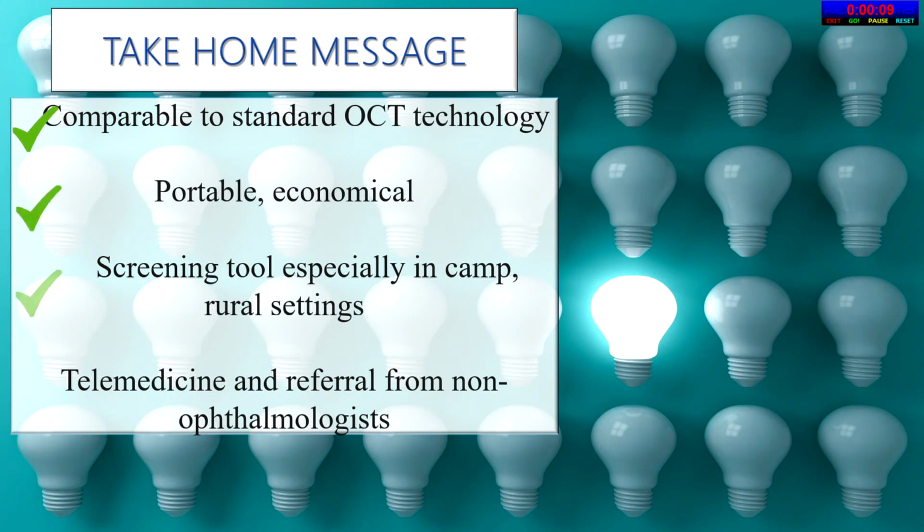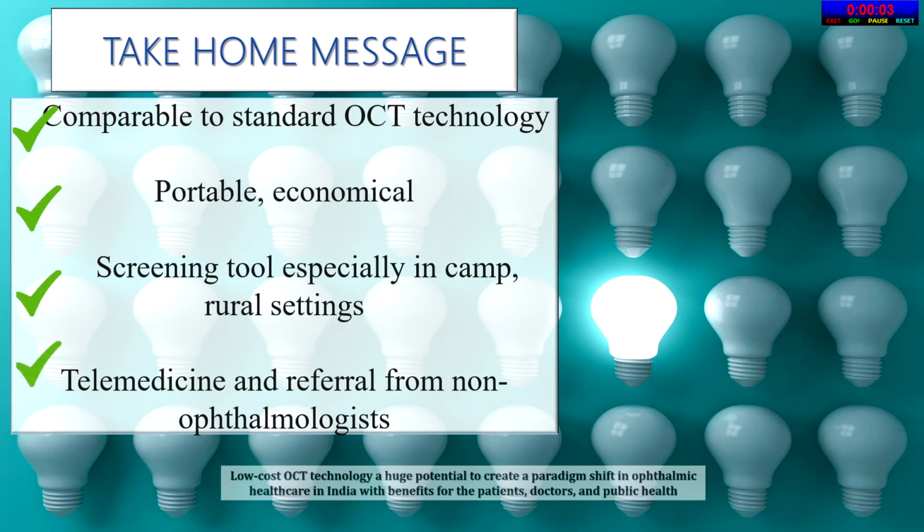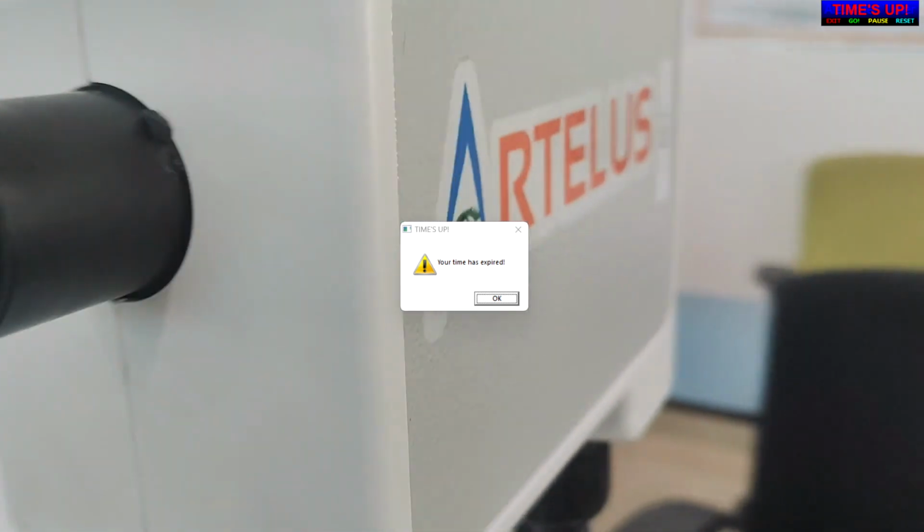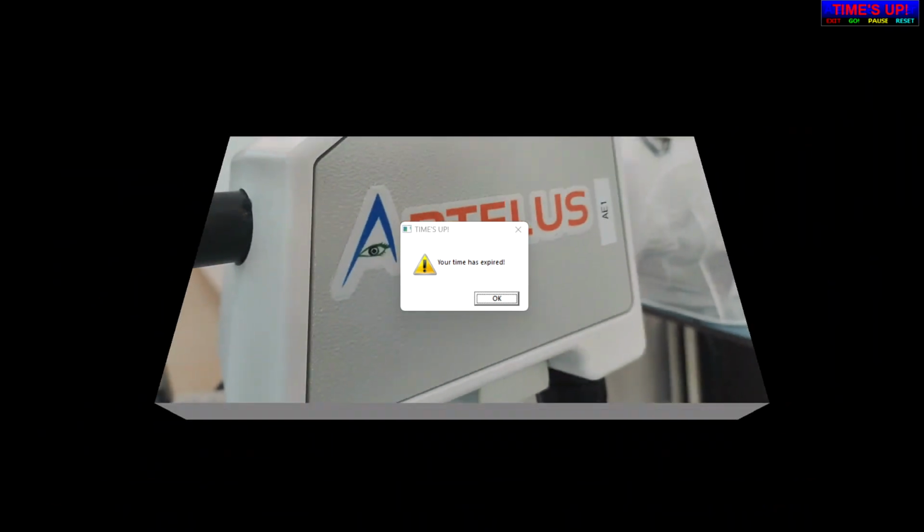It's portable, economical, it can be used as a screening tool, especially in camp and rural settings, and can also be used for telemedicine and referral from non-ophthalmologists. I have a short video here which shows how the OCT can be carried in a bag and can be taken to rural centers and even for camp settings. Thank you.